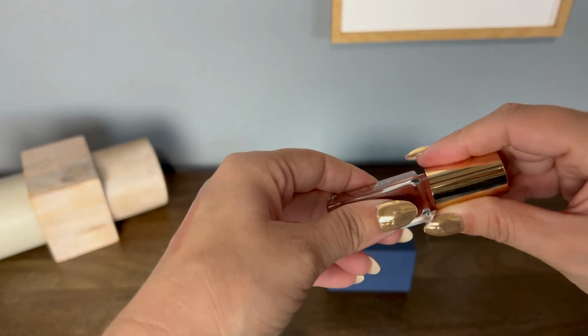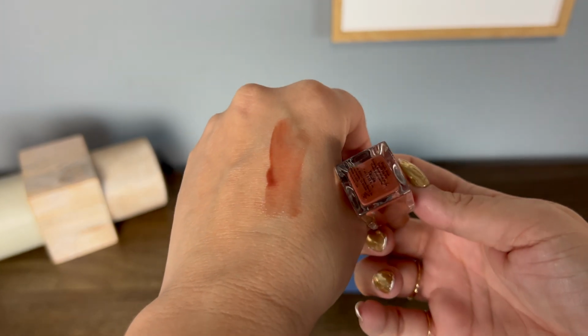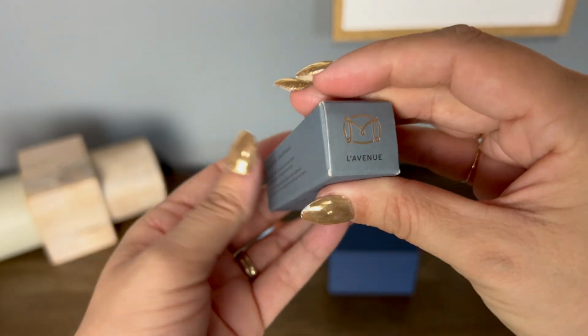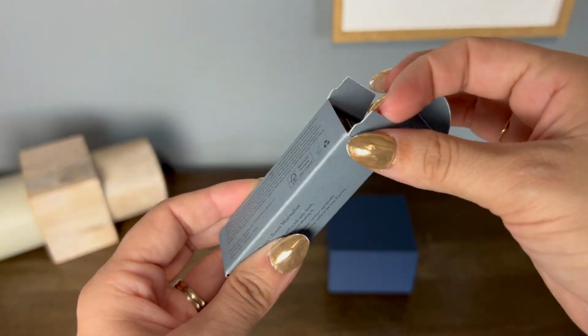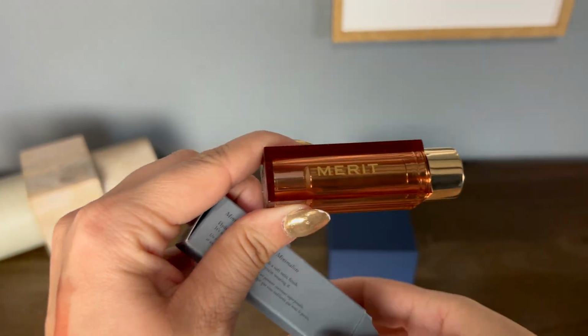You guys, this perfume is a beautiful scent. It's buildable, so it's not a very heavy or strong scent. It's not overpowering. I think that this perfume is going to be perfect for those of us who get headaches from perfumes. That's me. I definitely get headaches from my perfume.